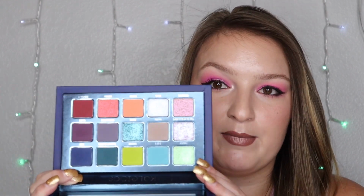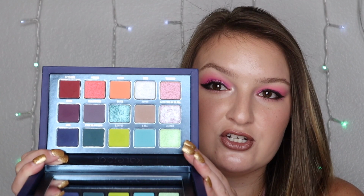Number 3, I actually did 3 looks with 1 palette and I had a blast doing it, but I'm not gonna lie, I haven't really reached for it since. This is the Kaleidos and Angelica Nyqvist collaboration. It's the Club Nebula palette, and it is stunning. It is a stunning, stunning palette. I love it so much.